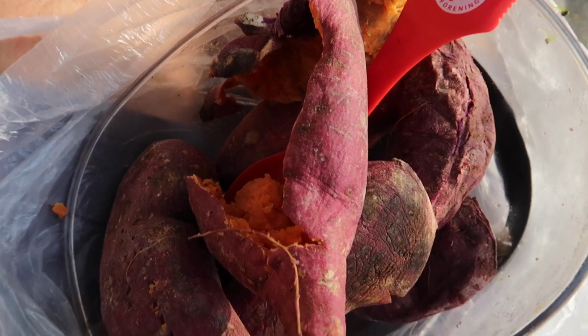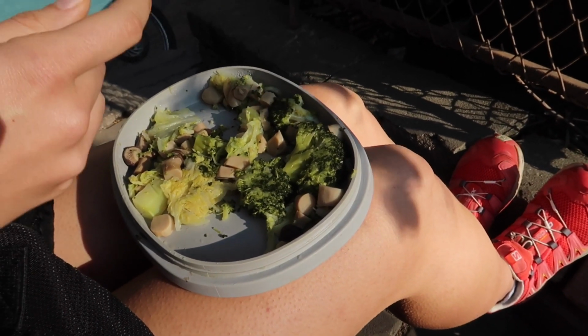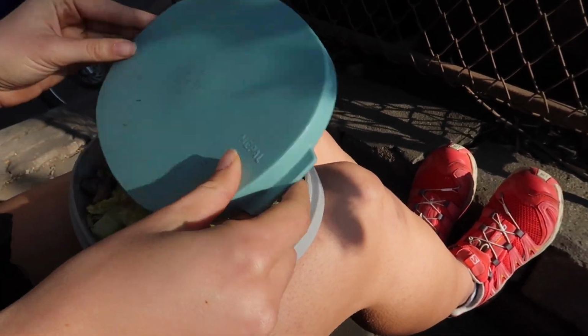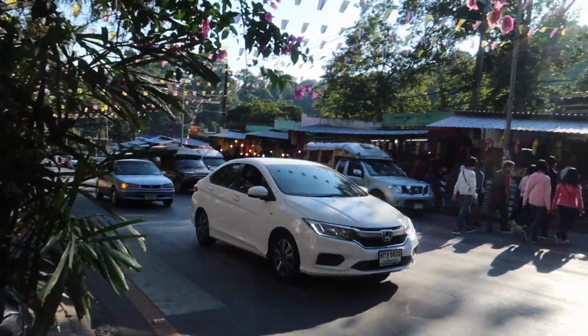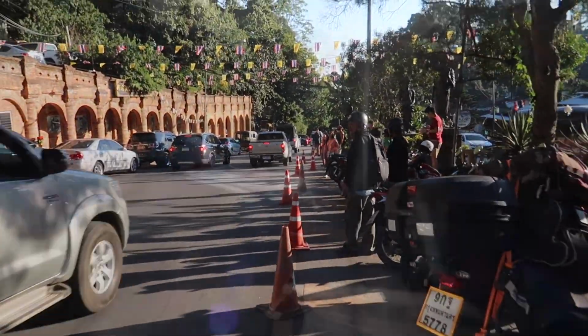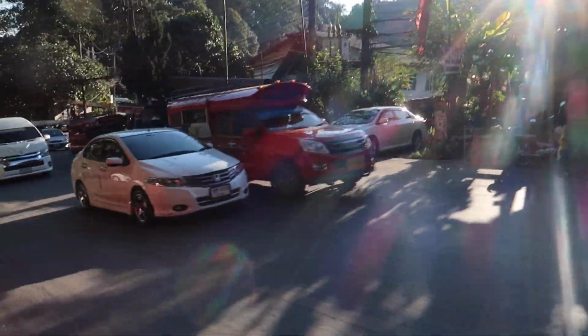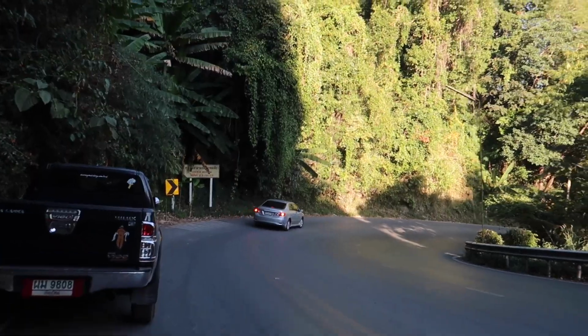Alright, and here we're having lunch of sweet potatoes and some vegetables right by the main road at the temple. And this reminded us of a time we were cycling up here with other vegans when there was this Road Till 4 vegan festival. Since then we don't do as much road cycling because we find it quite dangerous with all this traffic here. So that's why we prefer hiking, trail running and mountain biking.